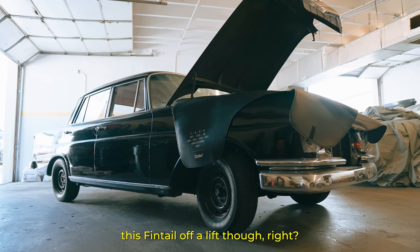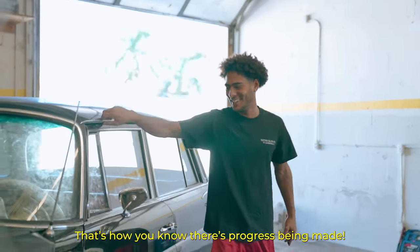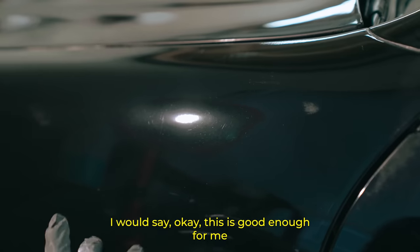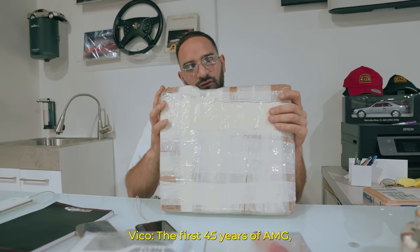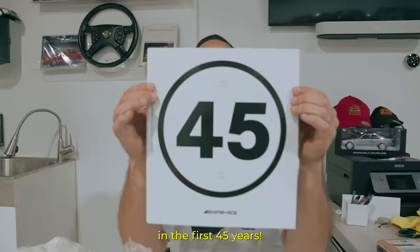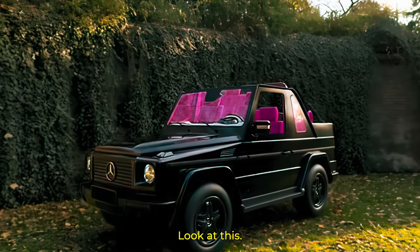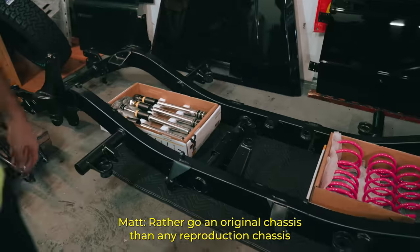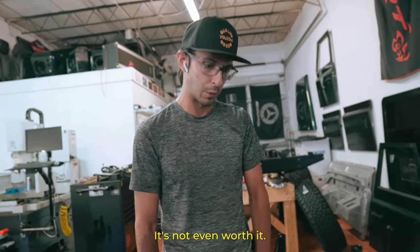Seen this Fintail off a lift though, right? Yeah. That's how you know there's progress being made. Right, at this point, I would say, okay, this is good enough for me to just go ahead with the paint sealing. The first 45 years of AMG, every single build in the first 45 years, it's all custom and literally frame off. Look at this. Rather go original chassis than any reproduction chassis. And they're not even that easy to find reproductions, not even worth it.